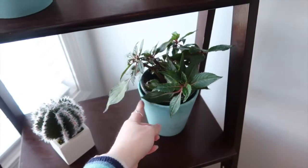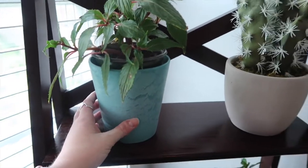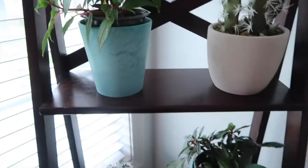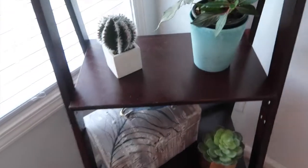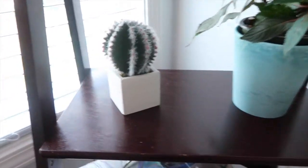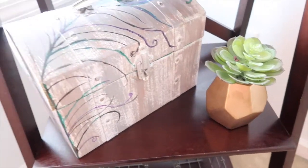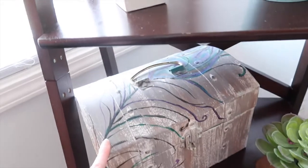thing, and I got these cute little painted plant holders at our Vintage Market Days here in Lexington. Then this is fake from Target. That's fake from Gordmans. Then a friend hand painted this trunk for us for our wedding.